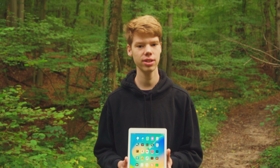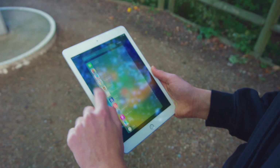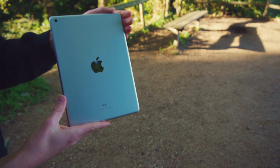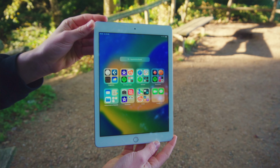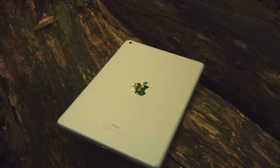The battery life is still good, most apps still work fine, and the performance is also great. But keep in mind that the updates will probably stop after this, so you probably won't be able to use it for a very long period of time. It doesn't mean that the iPad is unusable, but it does mean that some apps might stop working.